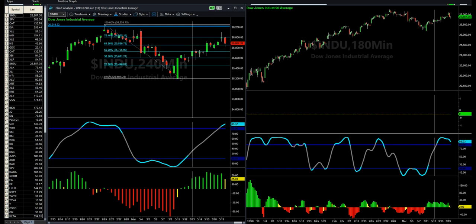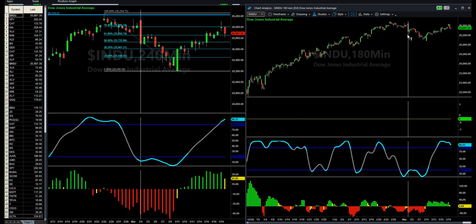Over here on the 3-hour chart, which is just a 180-minute time frame, more of the same. Lower high, we have our oscillator here. Our stochastics are certainly overbought at this point in time, and in addition to that, we're seeing a weakening MACD almost to the point of histogram cross to the downside, which would be a very bearish indication.